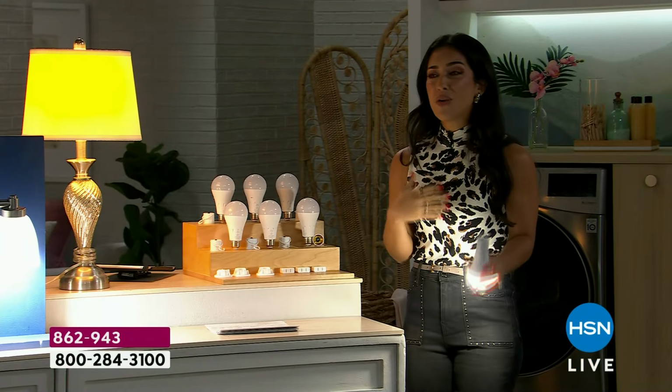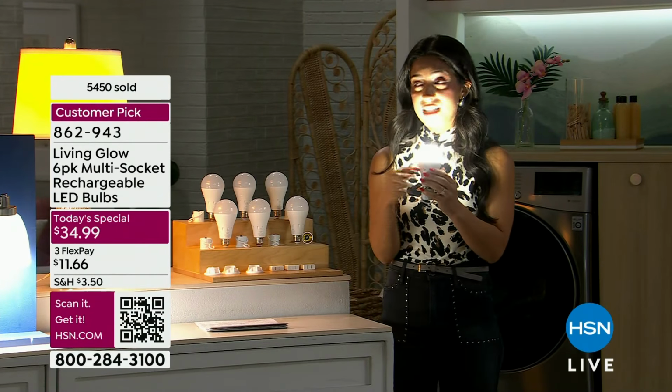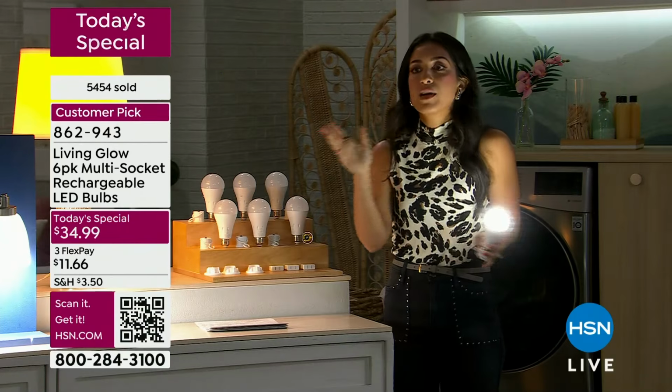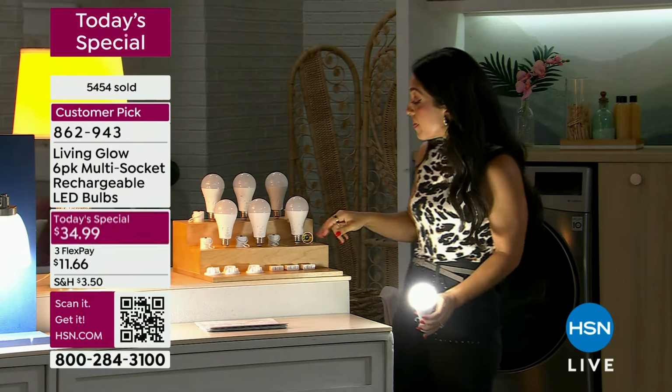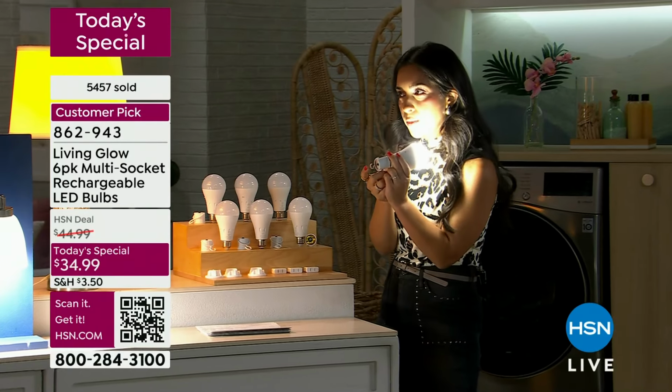Now you don't have to worry about, oh, do I want soft light? Do I want daylight? You just flip the switch when this is connected into a regular lamp power source, and you can choose soft light, daylight. During the day, you can switch it, whatever you want. But then you get all of these little power, what are they calling these? Power cubes? That's a power cap.